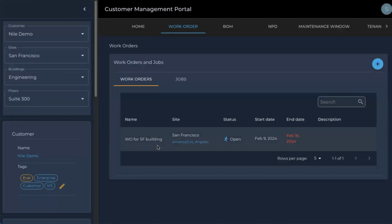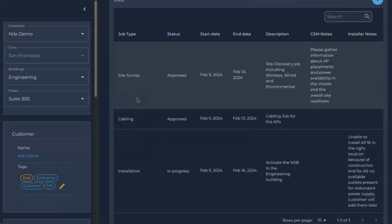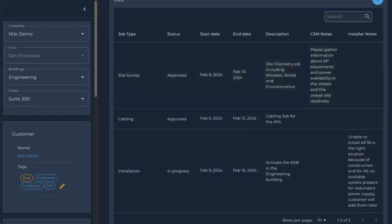And there's a work order already been created. Click on this work order, and it shows all the different types of jobs that exist in this work order: the site survey job, the cabling job, and the installation job. Let's take a closer look at what we do in a site survey.